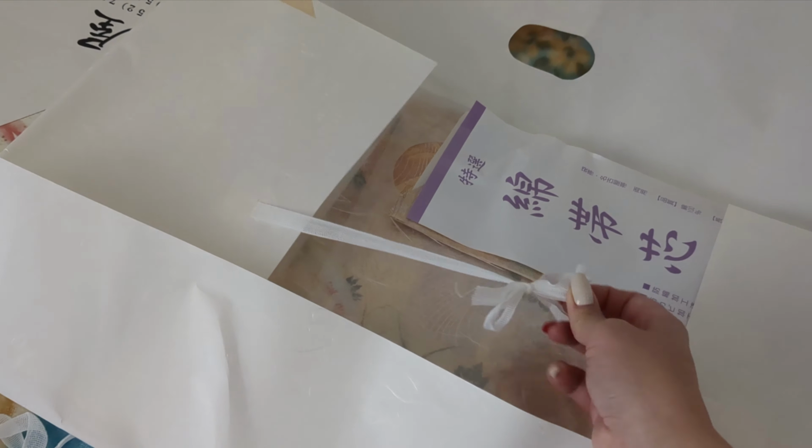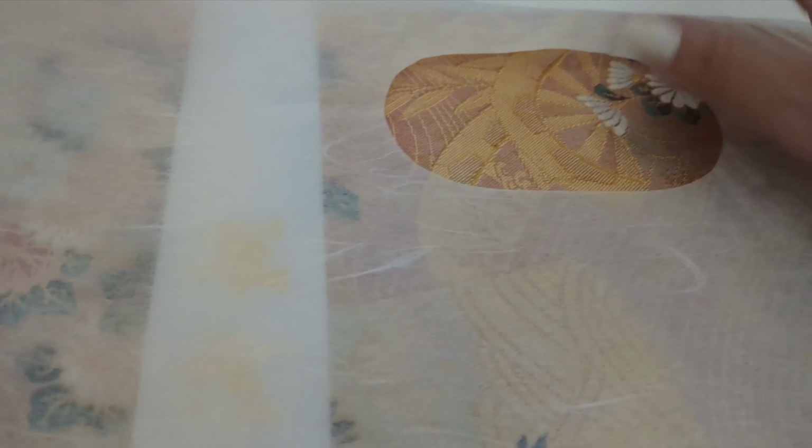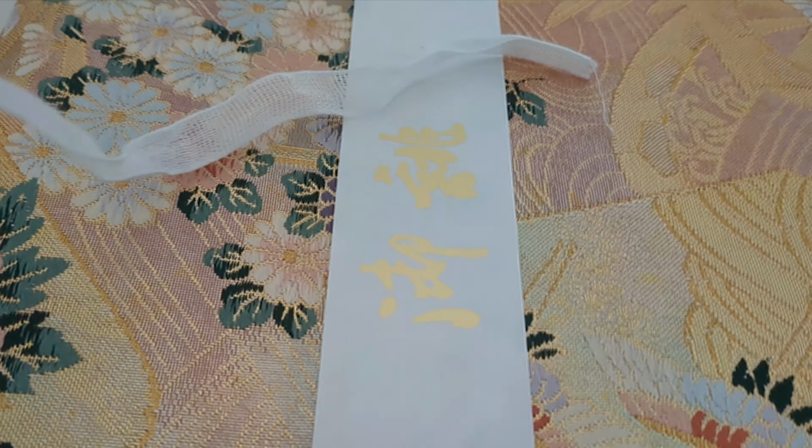Okay, I need to open this. But yeah, it's like this very beautiful rose gold kind of. Okay, no, this is not working. One-handed filming is dying.